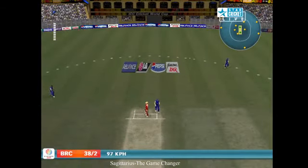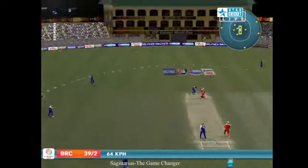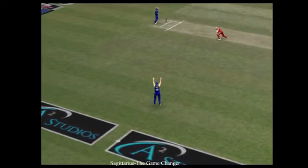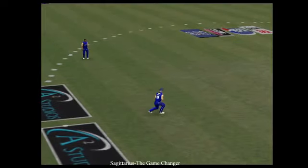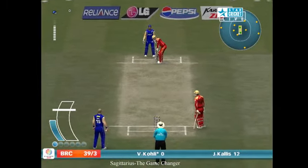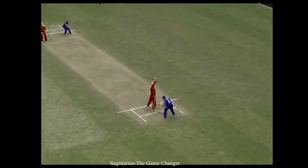No shot played to that one. That's been given as a wide. Out! The fielder did very well there. He made it look easy, but actually it was a whole lot more difficult than it looked. We can have a look at that again. Done him. Didn't get near. Totally beat him all ends up. This was how the wicket fell.